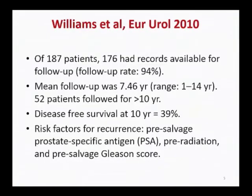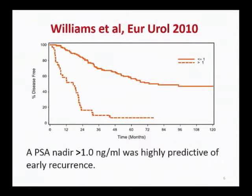And in fact, it was about 3 years ago that a landmark report from Kingston, from Joe Chin's center in Ontario, published long-term follow-up data of around 187 patients. The follow-up was significant with just under 8 years, and the disease-free survival at 10 years was encouraging at 40%. Not surprisingly, a lot of the factors that are predicting the outcome have to do with the tumor parameters, with PSA level, with Gleason score.